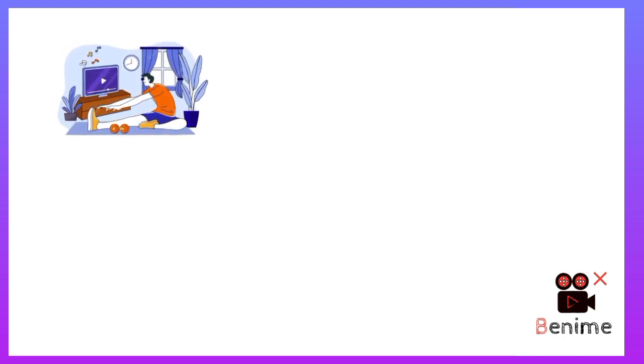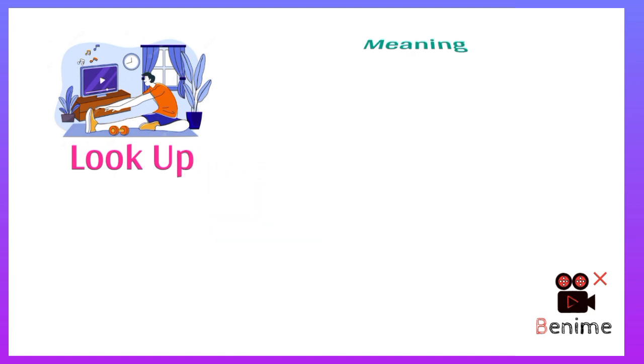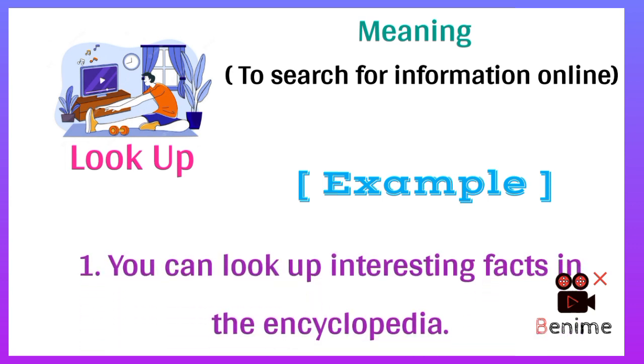Next we have look up. Meaning, to search for information online. For example, you can look up interesting facts in an encyclopedia.